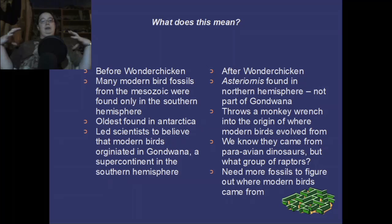Gondwana was pretty much the southern hemisphere of the planet. This is really kind of interesting, and it makes sense because we hadn't found any fossils in the northern hemisphere of any kind of neornithine bird during the late Cretaceous. With Asteriornis found in the northern hemisphere, this really kind of puts a monkey wrench into things. So we're not sure where modern birds came from. Obviously, we do know that they came from paravian raptorids and other non-avian dinosaurs, but we don't know where they branched off, or more precisely, we don't know when.